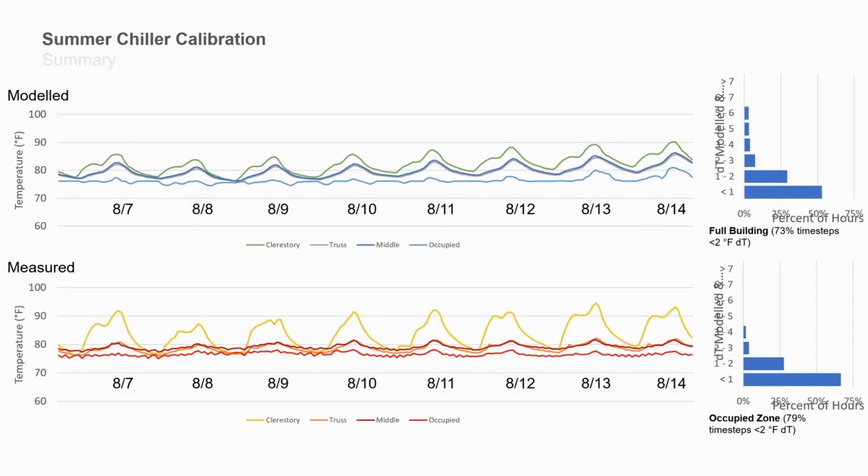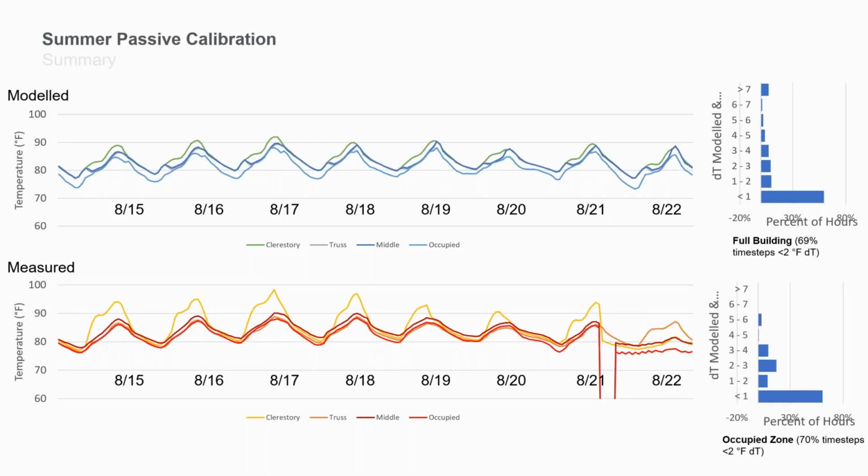But if the sun is hitting either the sensor itself or the things around the sensor, and then radiating to the sensor or heating up the air around the sensor in a more intense way than the other air, that can mess up your data. So that was really interesting, to always remember that sometimes measured data isn't the most accurate thing, and you have to think about the thermodynamics that are happening around your sensors. And then finally, we did a passive mode calibration. And again, there's a little bit of that impact from the solar hitting the clear story zone, but it's not too bad.